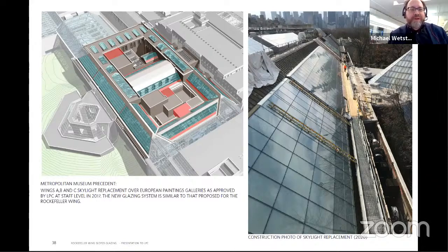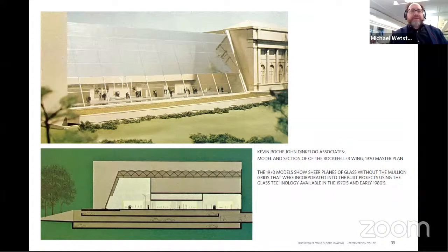So this 350-foot long glass slope facing the park has had several renditions of skylights over its 140-year history. The latest one, which is being constructed now, is the same system that we were proposing for the Rockefeller wing. So you can see the same kind of skylight overlooking Central Park on the same building as the Rockefeller wing.